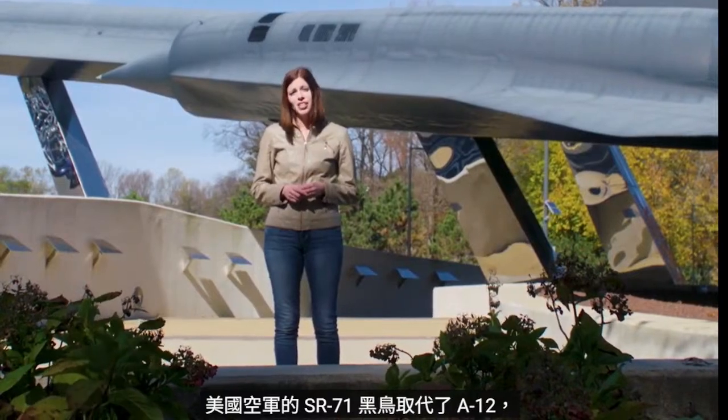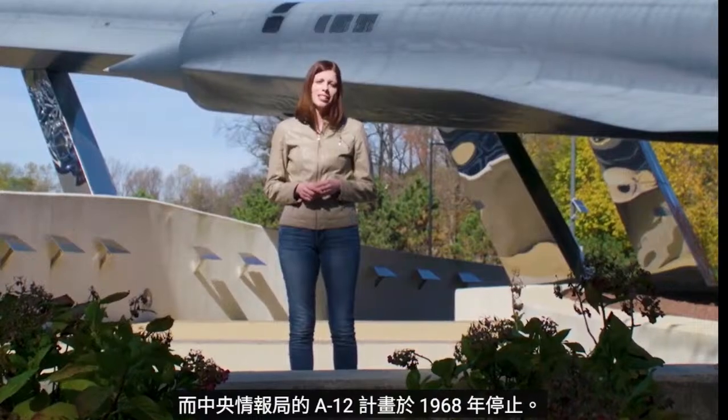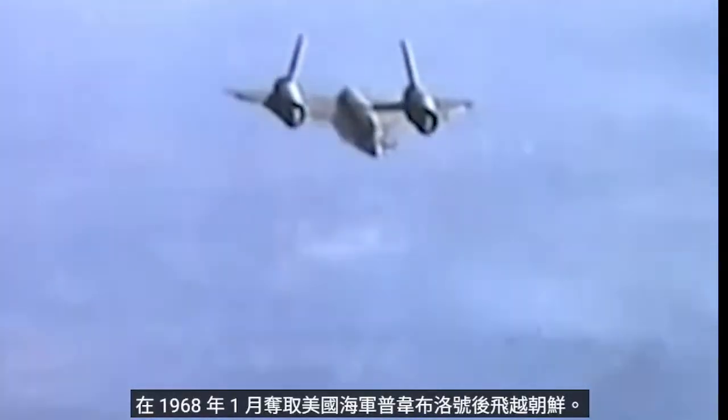The Air Force's SR-71 Blackbird superseded the A-12, and in 1968, the CIA A-12 program ceased. The A-12's last mission was flying over North Korea after they seized the USS Pueblo in 1968.